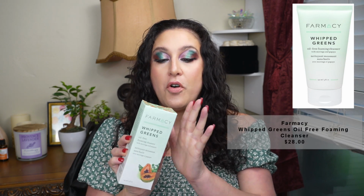The first item I pick up is from Pharmacy, which I love Pharmacy. Pharmacy has some wonderful products. My favorite product from Pharmacy, I would say it has to be my cleansing balm because I use it every day. It gets off all the makeup.